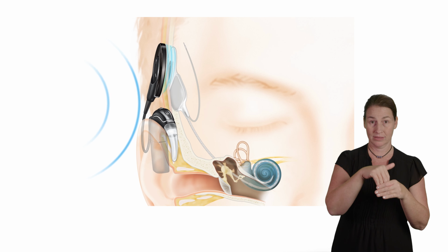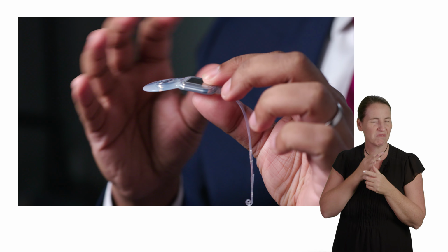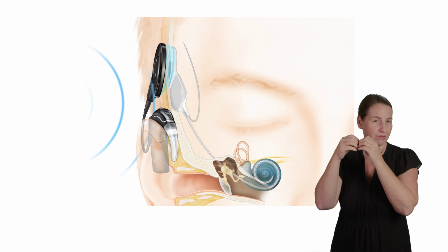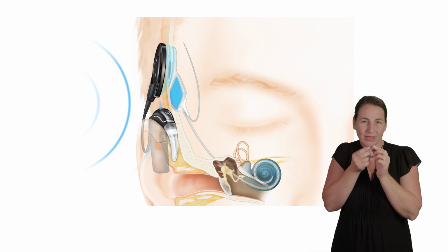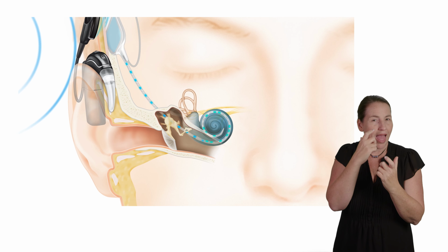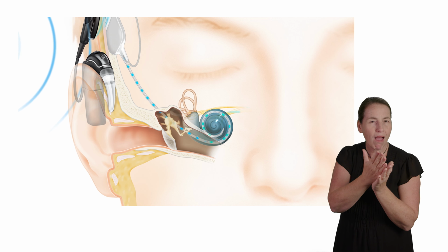So this is a model of the internal component. This is the portion that is surgically implanted. You'll see that it's very slim now, so that it's really not very palpable under the skin compared to what it was in previous generations. Looking more closely at it, you've got a receiver stimulator which connects via magnet to the external portion, and connected to that is an electrode. That's the bit that's threaded into the cochlea very carefully in order to provide bespoke electrical stimulation to different parts of the inner ear.